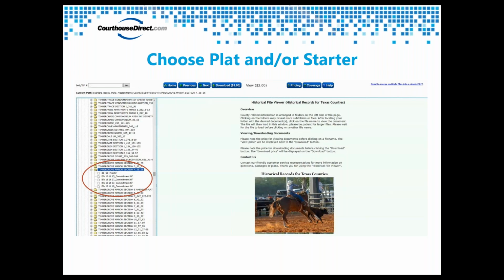So in this case, we might be looking for Timber Grove Manor, Section 4, and you'll see some things are labeled as a plat, and then other things are labeled as a commitment. So the plat is just the recorded subdivision plat, and then the other is the list of commitments that we have in this particular subdivision, or in this particular section of the subdivision.